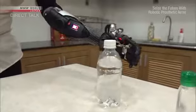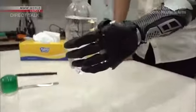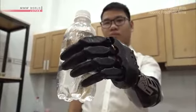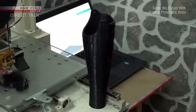So we interview a lot of users, and we realize that different users have different needs and expectations when it comes to functionality of the hand. Well, we cannot fulfill all the functions within one hand. So we're thinking, well, why not try to make a hand that has different modules? The cover of this prosthetic arm can be made instantly with a 3D printer.